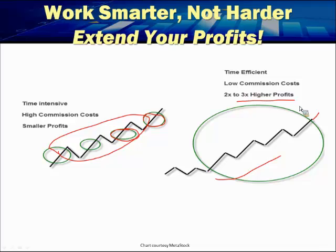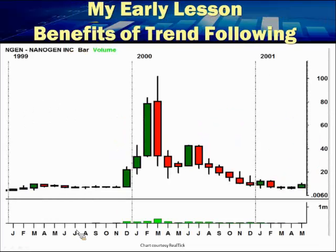Now let's dive in so I can show you how I do this and how you can too. But first, I'm going to tell you a quick story here, and one I'll never forget. In 1999, I was in a trading room in New York. I started watching a little biotech stock based in San Diego out here in California called Nanogen. You can see it right here on a monthly chart, and we can't look at a daily or weekly chart because it goes back so far there aren't any available.